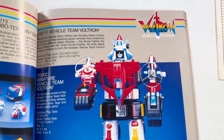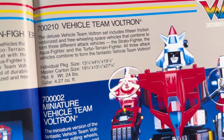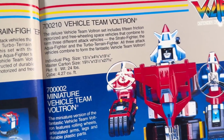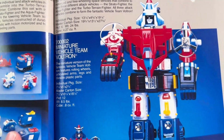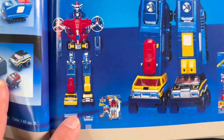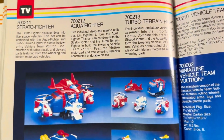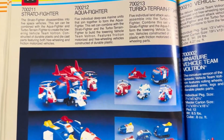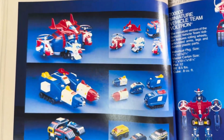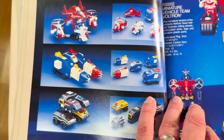All right, this is what we all were waiting for. Vehicle Voltron Deluxe. 24 pounds for 6. Miniature Voltron is below. That's the big packaging for the 15. And then if you wanted, and you're on a lesser budget, you could get an Aqua, Land, and Sea. So Land, Sea, Air.